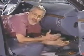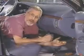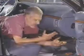All right, now, Dave and I have checked all the fuses. Fuses are fine, so we got deeper problems with that. So I want to get to the ECM, which is the computer. It means the engine control management computer.